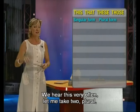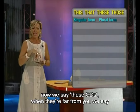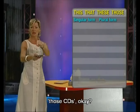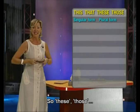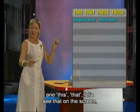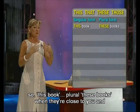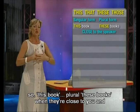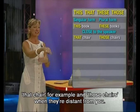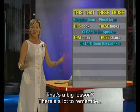All right? We hear this very often. Let me take two, plural. Now we say these CDs. When they're far from you, we say those CDs. Okay? So these, those, one, this, that. Let's see that on the screen. So this book, plural, these books when they're close to you, and that chair, for example, and those chairs when they're distant from you. That's a big lesson, hey?